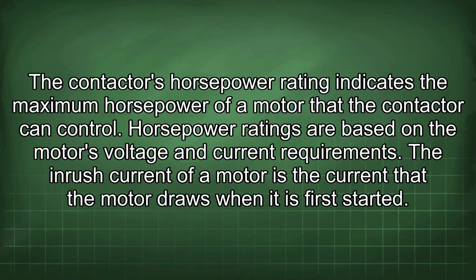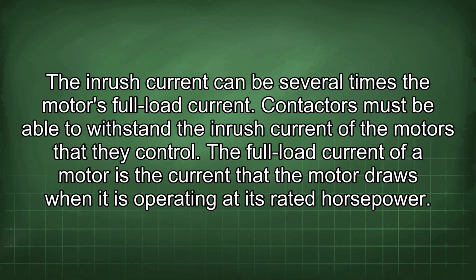The contactor's horsepower rating indicates the maximum horsepower of a motor that the contactor can control. Horsepower ratings are based on the motor's voltage and current requirements. The inrush current of a motor is the current that the motor draws when it is first started. The inrush current can be several times the motor's full load current. Contactors must be able to withstand the inrush current of the motors that they control.